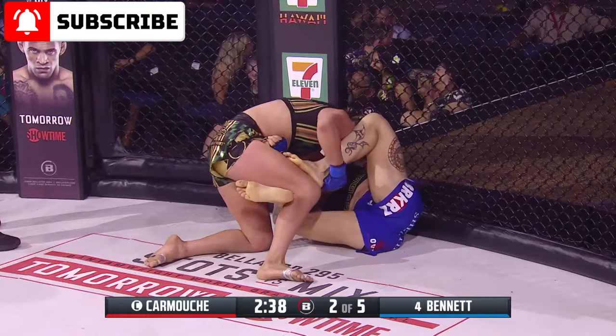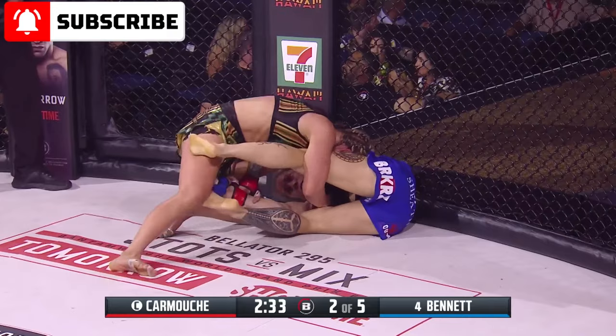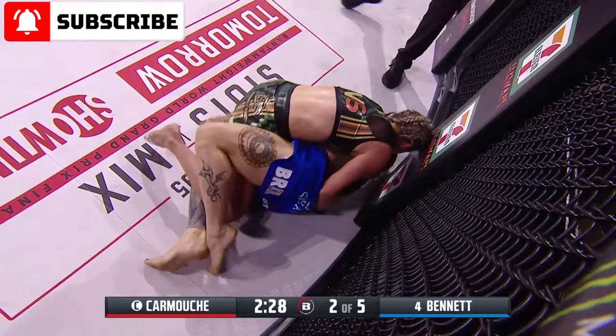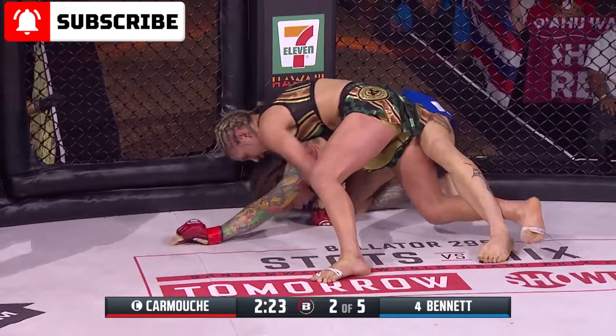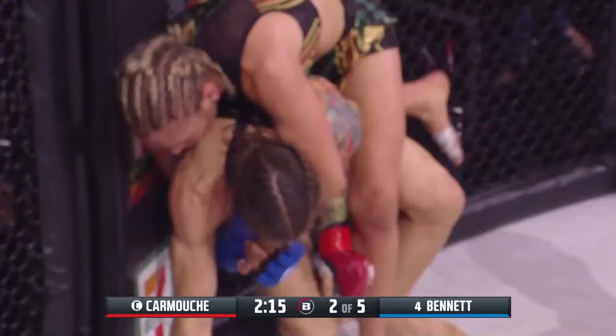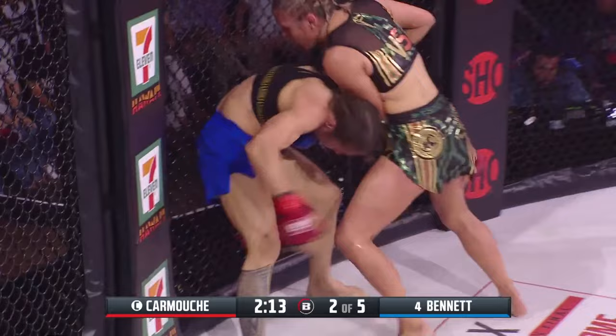You're seeing Deanna bring that hand to the inside. See it against her hip line there. She keeps it inside. It's never going to be a problem for her. She's got control, even though both hands are on Liz. Nice work by Deanna Bennett. This is good stuff. Liz working herself back to her feet.